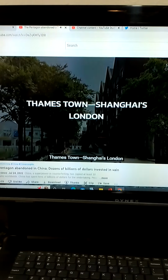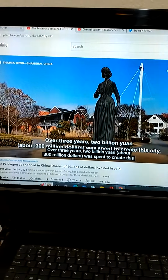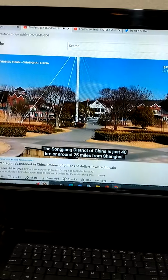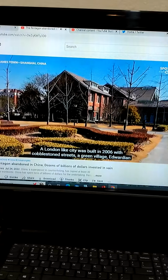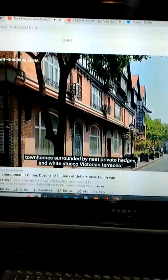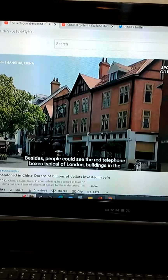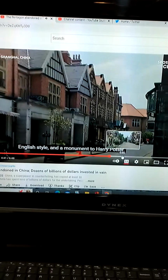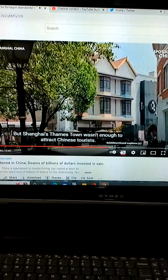Thames Town, Shanghai's London. Over 3 years, 2 billion yuan, about $300 million, was spent to create this city. The Songjiang district of China is just 40 kilometers, or around 25 miles, from Shanghai. A London-like city was built in 2006 with cobblestone streets, a green village, Edwardian townhomes surrounded by neat private hedges, and white stucco Victorian terraces. Besides, people could see the red telephone boxes typical of London, buildings in the English style, and a monument to Harry Potter. But Shanghai's Thames Town wasn't enough to attract Chinese tourists.